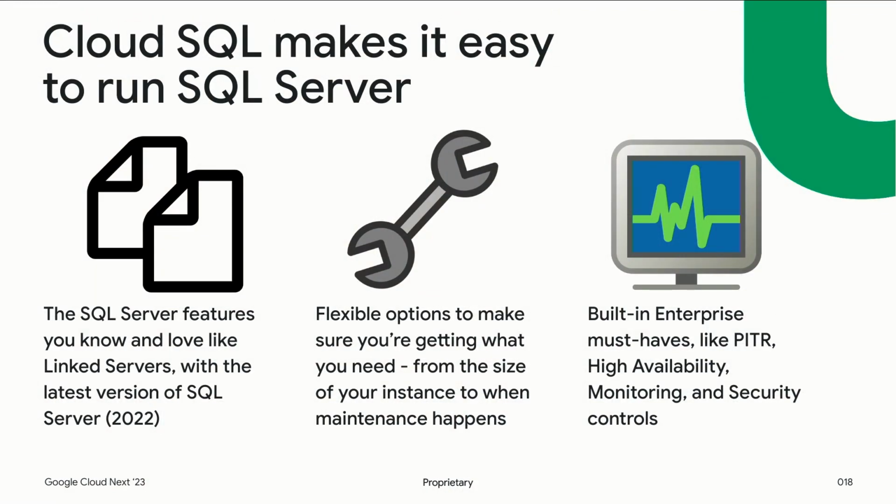The second pillar is flexibility. So moving to a managed service should not mean that you are losing control. You need the service to work for you. You need it to work the way that your organization works. So making sure that you have flexible options around provisioning, but also flexible options around things like how we do maintenance is really, really important for the service.